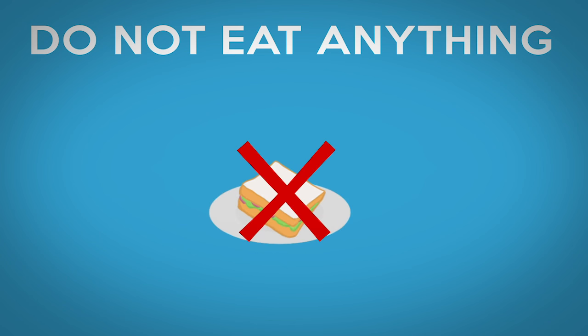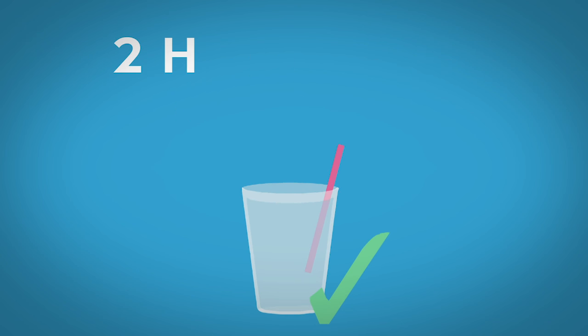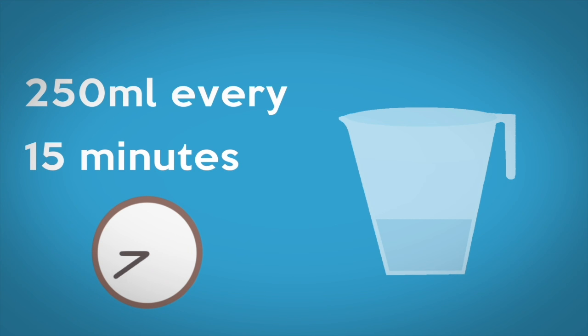Do not eat anything on the day of your procedure until after you've had your colonoscopy. But you can drink clear fluids up until 2 hours before your procedure. You should try and drink 250 millilitres of the prep every 15 minutes.